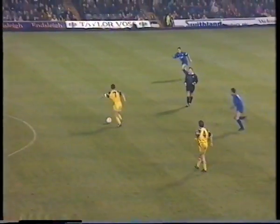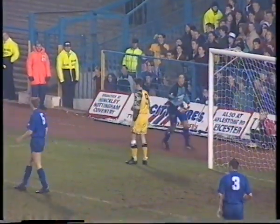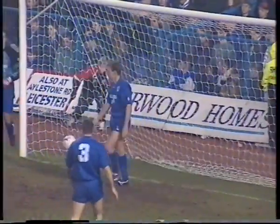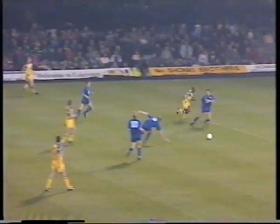Hurried clearance from Whitlow, not a good one. He wasn't under any real pressure. Ball back with Magilton into Byrne. Threads it through to Allen. Oh, and Ward blocks it and Hill gets it off the line. And it's a corner. And Leicester looking a little bit shaky.